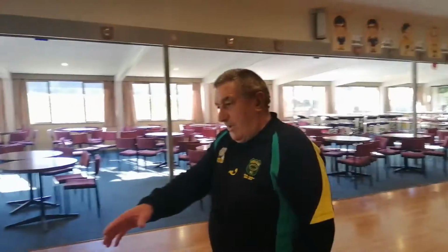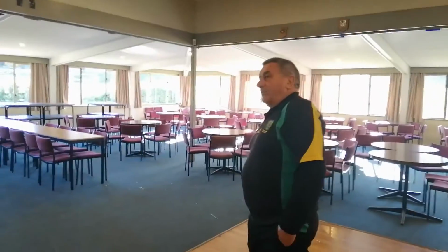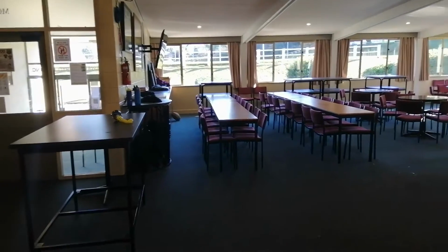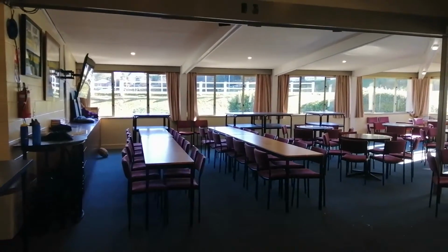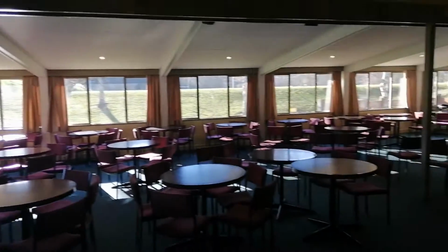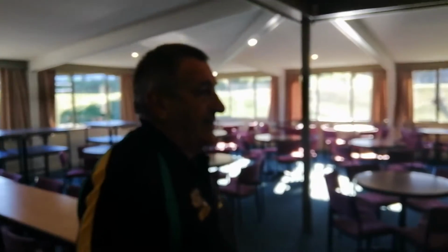Another extension was done by a firm in Fairfield, which I worked for, Fulton Back, who rebuilt this piece here. And then later on in the 60s, we extended again, which was from here, this wall here, right round. And Bezett Builders got that contract, that was funny enough, and that was me again. So I've worked on most of it really.